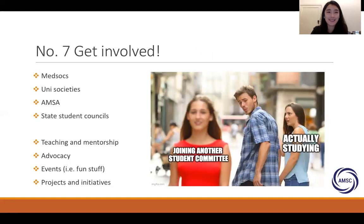And number 7, get involved. So this is something that I think I did quite a lot in med school, and I'm really glad I did. Part of it was to feel involved and not actually study, but definitely, get involved with your med socs, other uni societies that are not med related. There's AMSA, which is the Australia-wide Medical Student Association, and there are some state student councils as well.